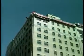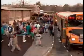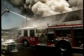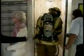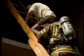Whether you're an architect or an engineer, a developer or a builder, or a public official, you are trusted to provide a safe environment for the people who own and manage your buildings, the people who use them, and the ones who protect them in case of catastrophe. A balanced approach to fire safety design can make a difference, a life-saving difference. Concrete masonry is the one choice we can all live with.